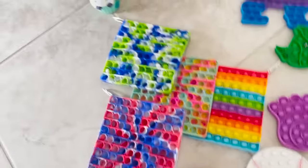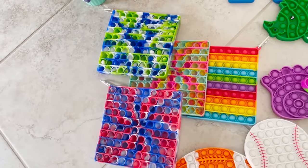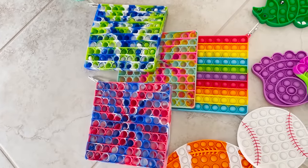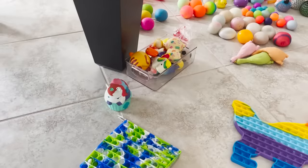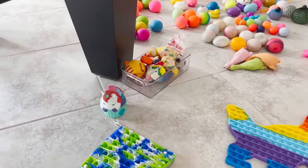Over there are my medium size game, my pop-up boards. So I'd say they're medium. They're definitely bigger than normal, but not as large as they come. Then over there I have some old foam squishies. I didn't even lay them out. That was actually an accident, but those things are so ancient.